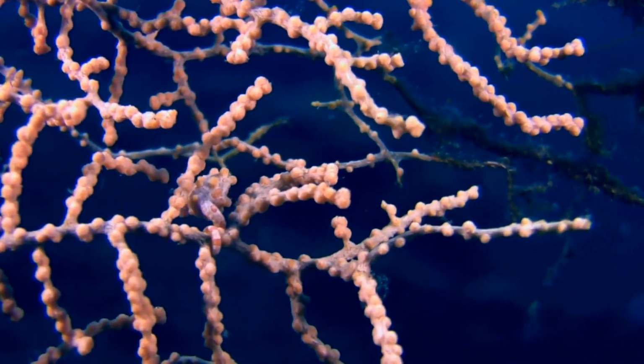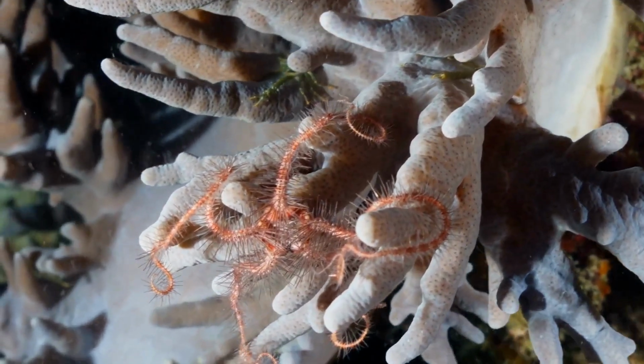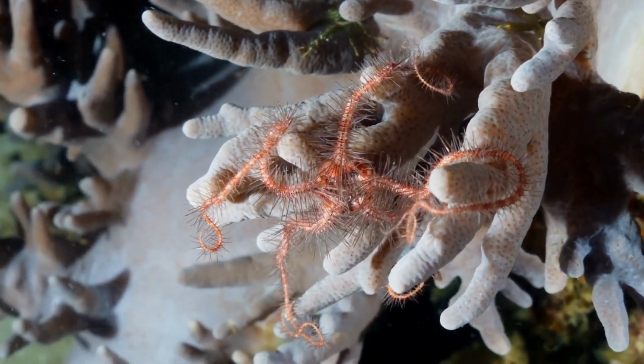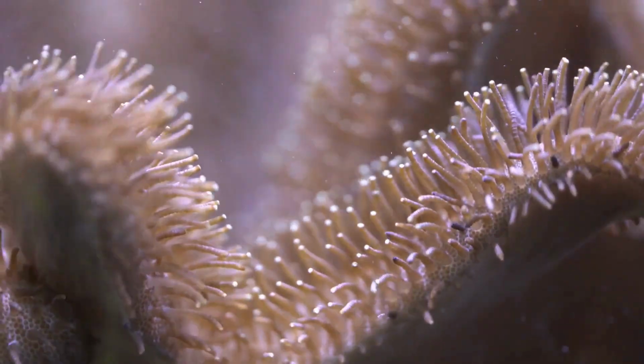Pink fan corals might look like underwater plants, but they are animals. And just like any other animal, they need to eat to survive. But how does a coral, which is basically stuck in one place, catch a meal? Well, they've got a trick up their tentacles, literally.